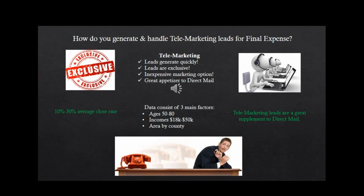Incomes between 18 and 50,000. Again, we're dealing with the senior market. In most cases, seniors on fixed income who have not prepared for their final expenses. They have not put a plan in place. They do not have a nest egg. They do not have savings. They've helped their kids take care of things their whole life, but they haven't been able to plan.